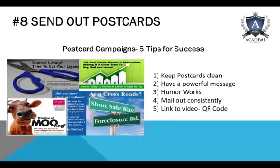You can't just mail out postcards one time. They need to see it at least 3 times. So you've got to mail them out consistently. And with the videos we do, we can link them to QR codes, and the postcard can actually come to life and talk to them. So, if you can find a good postcard campaign and stick with it, they do pay, but you have to stick with it. If you only have enough money to do one mail out, I would save your money. But if you had enough money to do at least 6 months of mail outs in a certain neighborhood, I would be all over that.